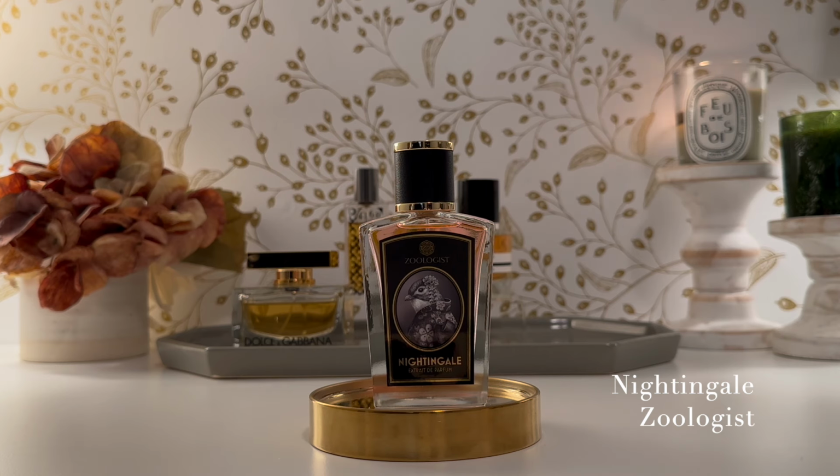The key note of this perfume is one that you don't see as often as you might see another floral like orange blossom or jasmine. The key note in this is plum blossom. And okay, I'm going to get a little philosophical here, so just bear with me. Plum blossoms are very resilient flowers, and nightingales are birds that sing very sorrowful songs.